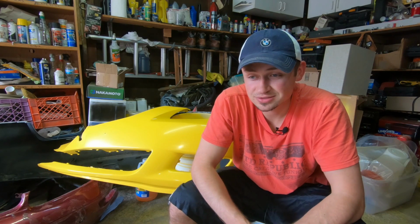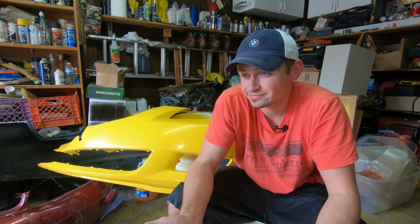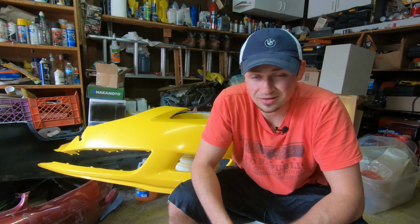The turbocharger is a Turbonetics turbocharger. We don't know the specs of it, but it's fairly sized, you know. It's probably a 50-60 AR. I don't even know too much about turbos, but it's decent.